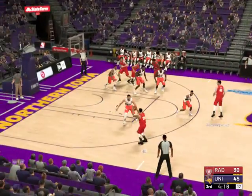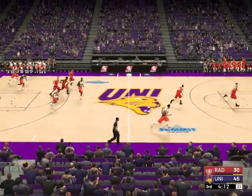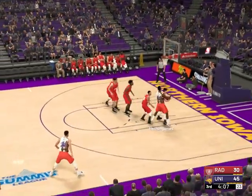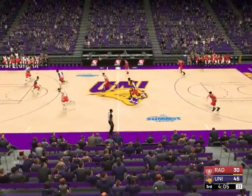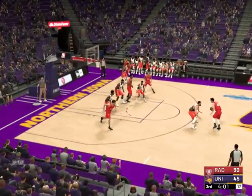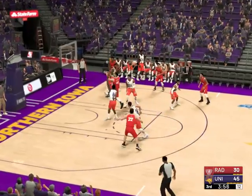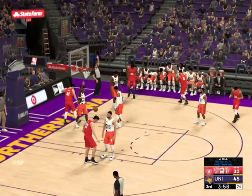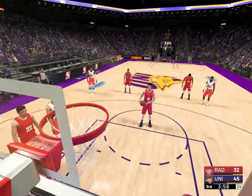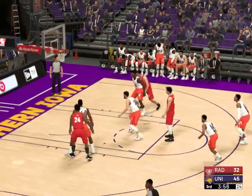Home team on D, and here's Hill for 3. The shot, no good. Nobody near Parsons. No good from outside. And here is Hernan Gomez. And they call the foul, so he's got the and one chance here to make it a three-point play. Great job of screening there. Nice job to take it to the rim and get the finish.